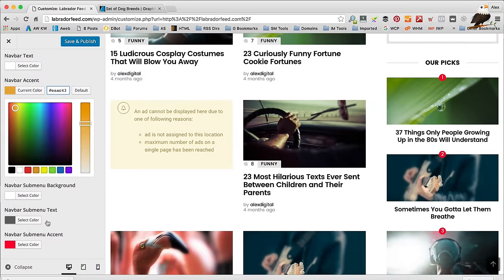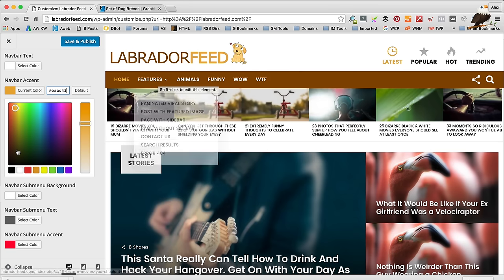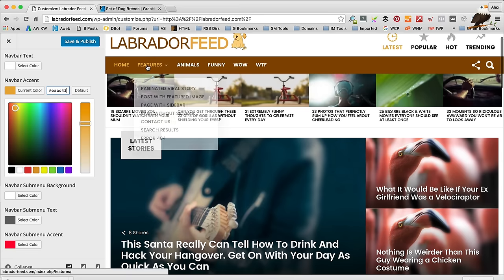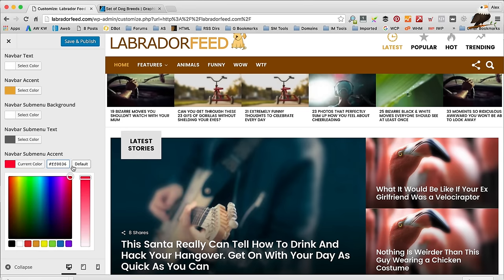So let's have a look. There's a few more things here. That's the navbar submenu if you've got any drop downs. So that's that bit. It's white and then it's got the red. So I think I'll just change this to the yellow again.